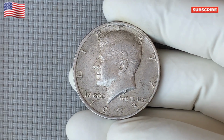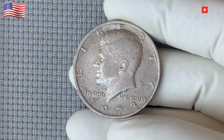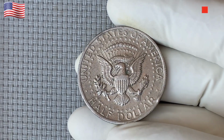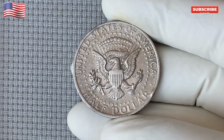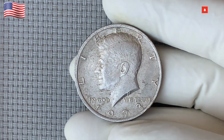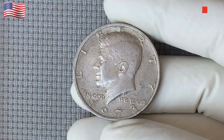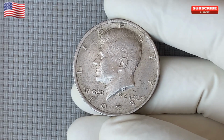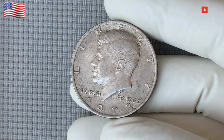The coin was first introduced in 1964 to honor the legacy of President John F. Kennedy after his tragic assassination. With its iconic design featuring Kennedy's profile on the front and the presidential seal on the reverse, this coin became an instant symbol of respect and remembrance for the beloved president. Over the years, the Kennedy half-dollar has continued to captivate the hearts of collectors and has remained a staple in American numismatics. Fast forward to 1973.